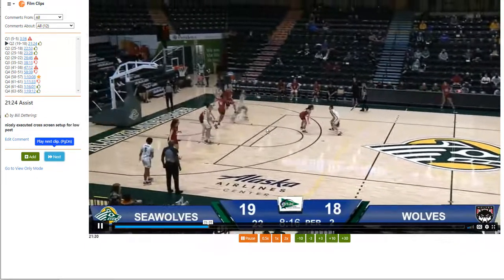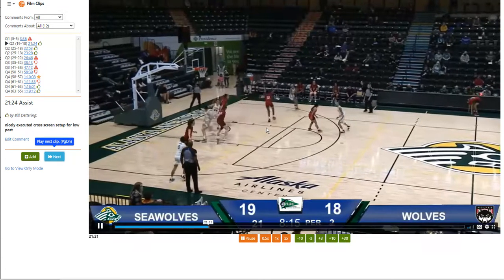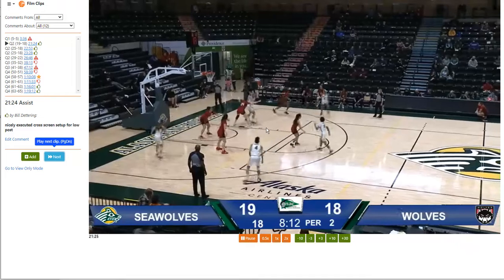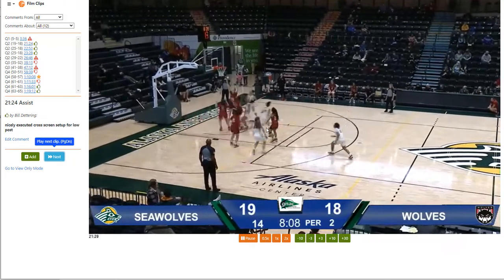This offensively is kind of nice, the way they do this cross screen setup. So they start 4 low, they bring a person out to the side. If you slow motion it, you can see the cross screen for their post player. Like so, the post player gets inside. Isolated one-on-one. Nice finish.